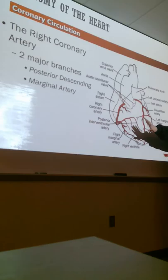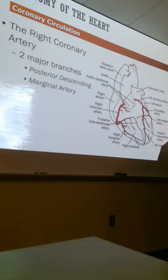So are you saying that if you have a left main MI and your circumflex is perfusing the back of the heart instead of the other one, the posterior descending, then that could jack up their preload too? Absolutely.